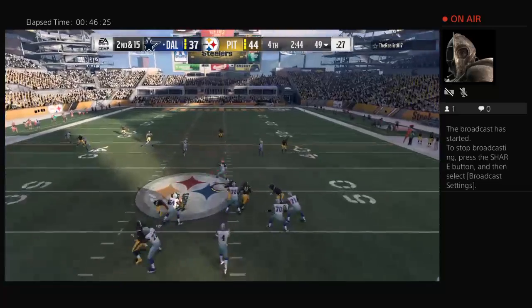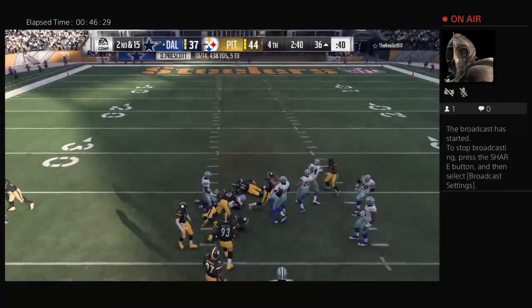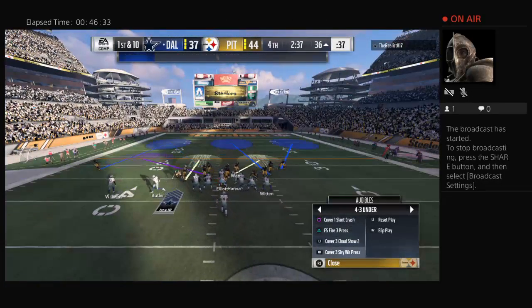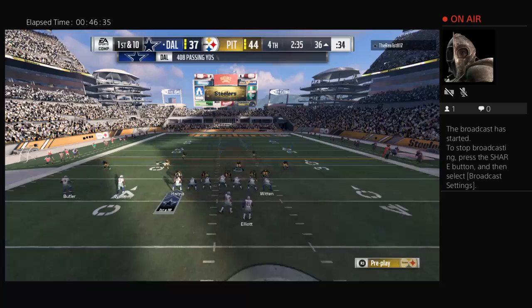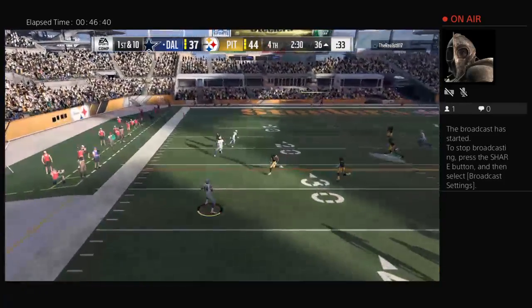A second down throw for Prescott. A dump off to Elliott. And he's brought down. A solid gain of 15 yards and the sticks move. And on that last play there, he's over 400 yards passing now.